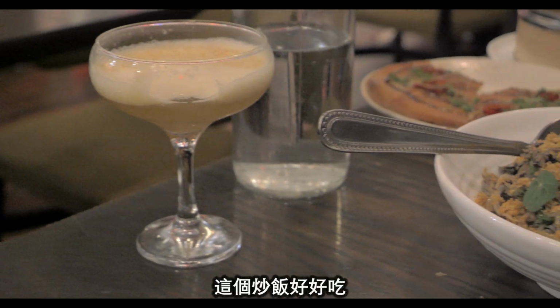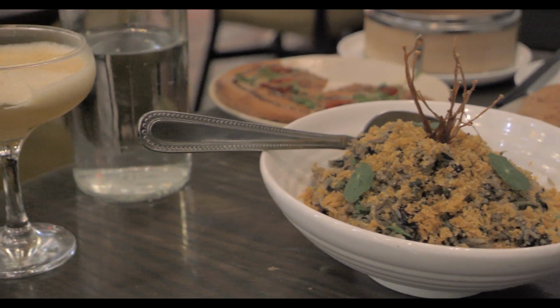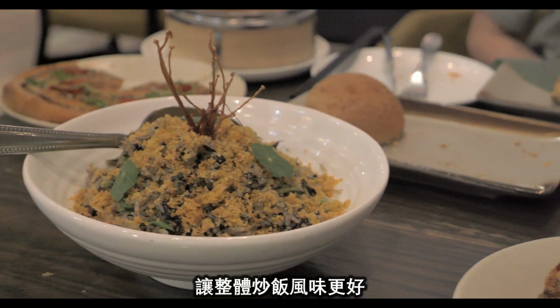This rice, I'm telling you, is something you want to get. This rice is so tasty. What really will attract you is the thin layer of Singapore crunch, and I think it's got a little kick of spice in there somewhere, making this really attractive. You can't stop eating once you start.